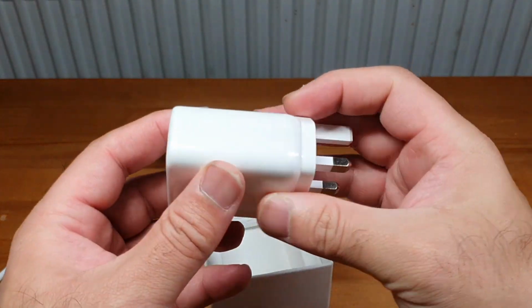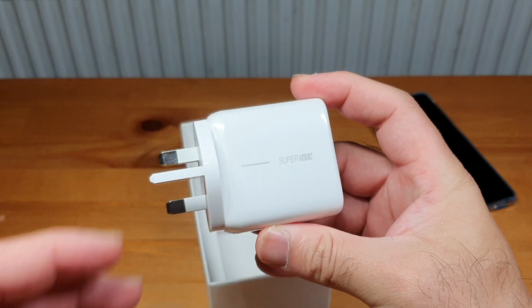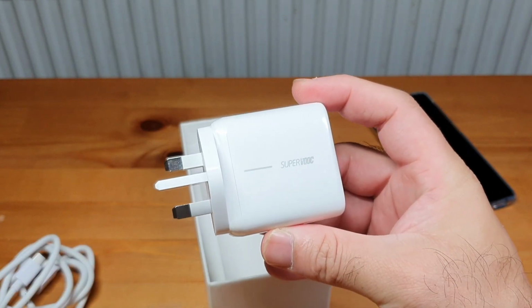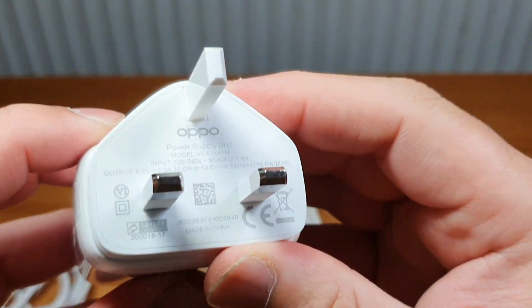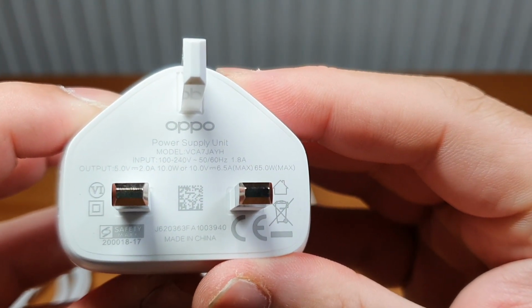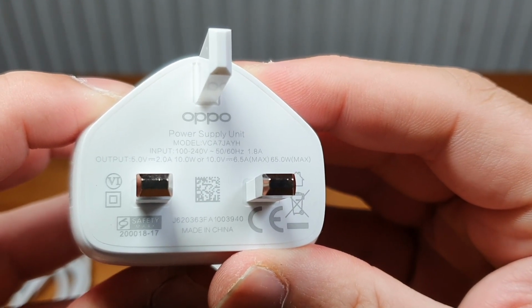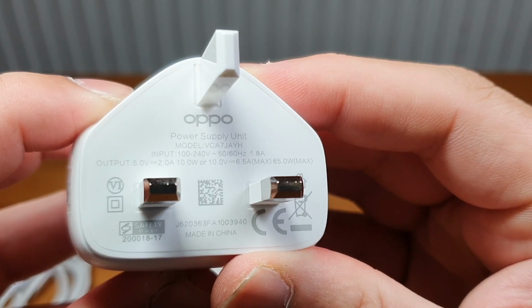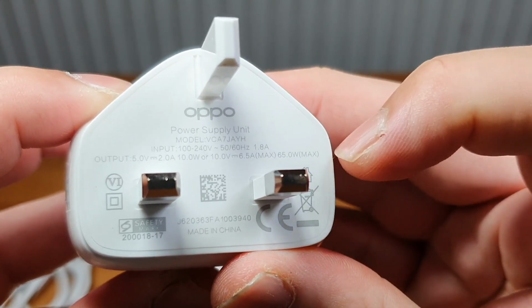Now this is the charging brick, massive in size, one of the biggest charging bricks I've ever seen, and it says here Super VOOC charging, and it's not looking that bad. A well-made 3-pin UK plug. So let's have a look and see if we can find out the voltage and everything else here. You can see output 5 volt 2 amp, then 10 volt 6.5 amp, max 65 watt it says here, max.